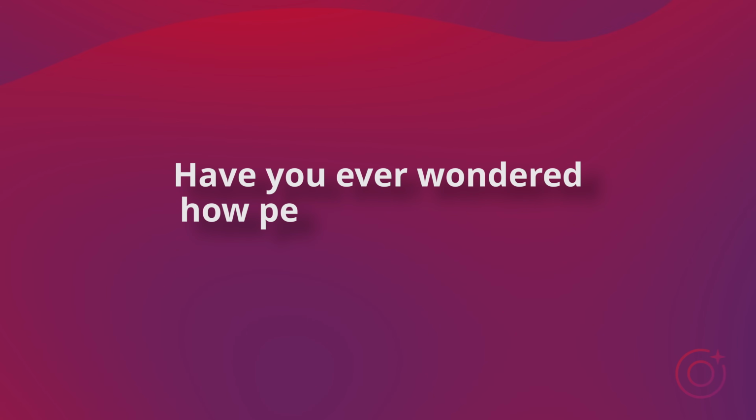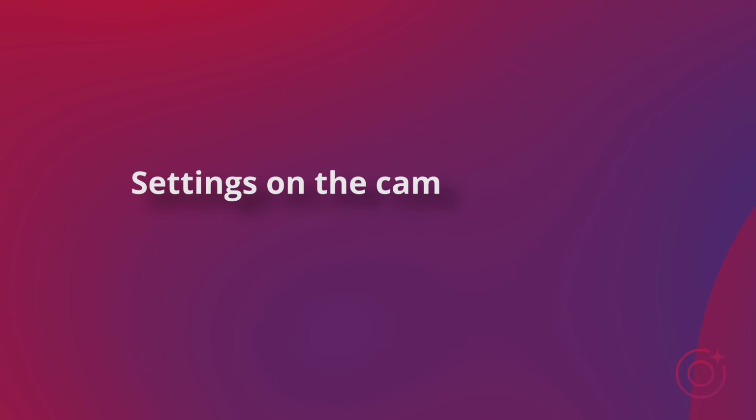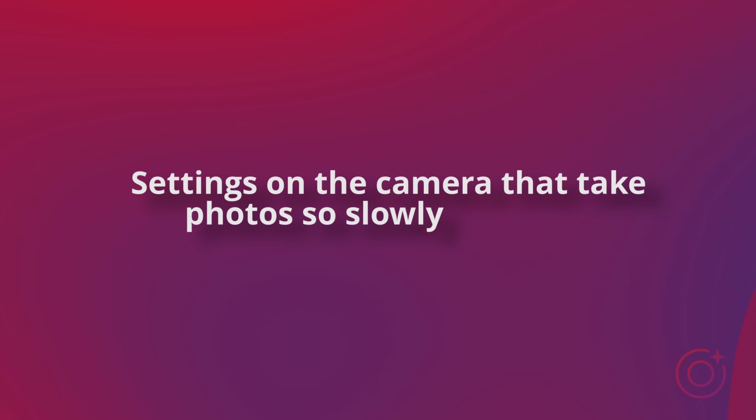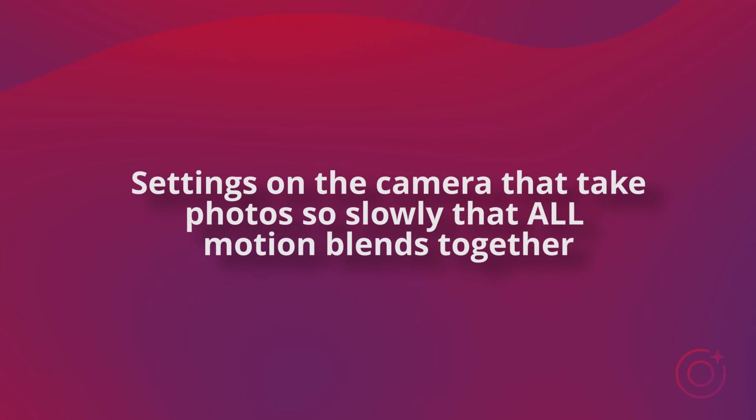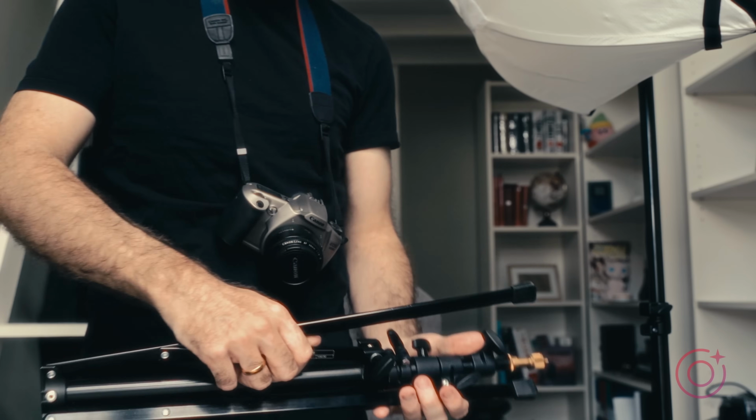Have you ever wondered how people take photos like this? This is called a long exposure photo. It's basically settings on the camera that purposefully take a photo so slowly that it causes all motion to blend together, creating this effect. Initially, it might seem like you need really expensive cameras and gear to achieve that kind of effect. Thankfully though, the iPhone is ahead of the curve on this one.